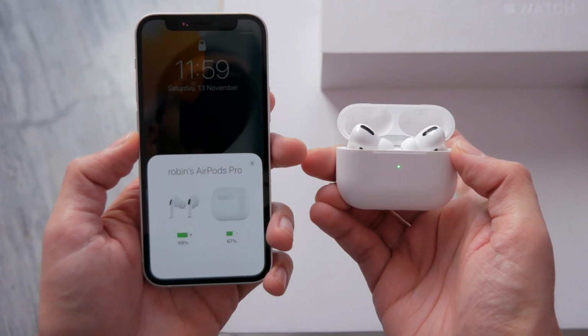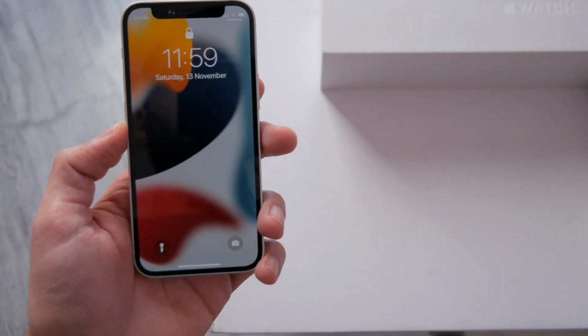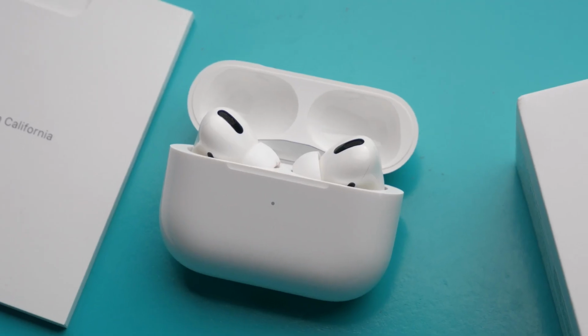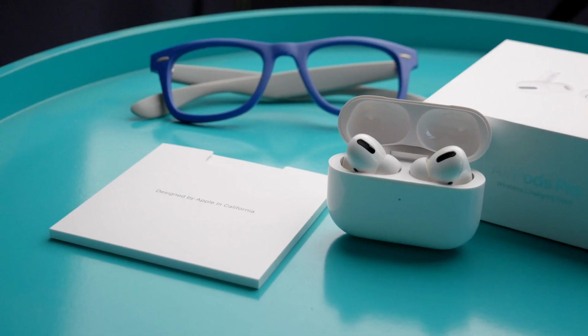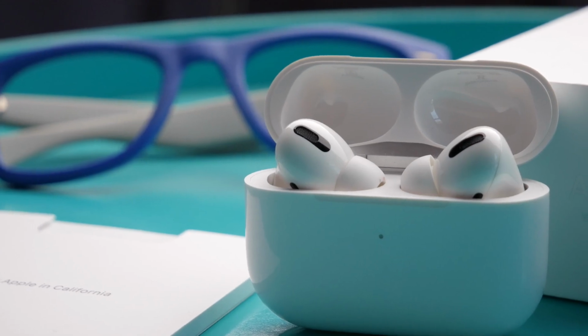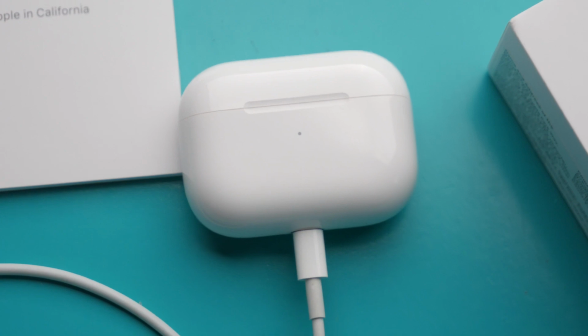Okay, I've never tested it, but the buds go on for over 4 hours at a stretch, and the case gets me about a week's worth of battery. The thing is, they're always sitting pretty in that case, all charged up, so you don't have to think about the battery too much. Charging them though takes longer than I expected.